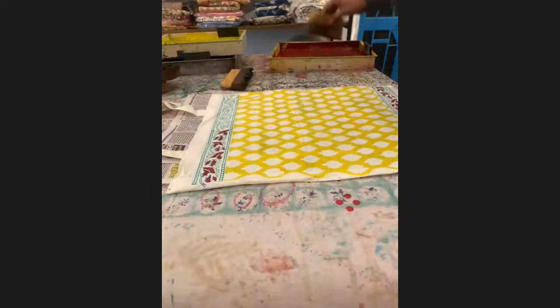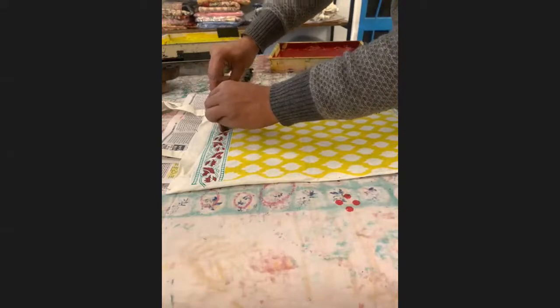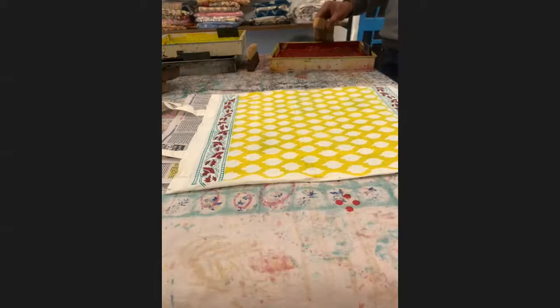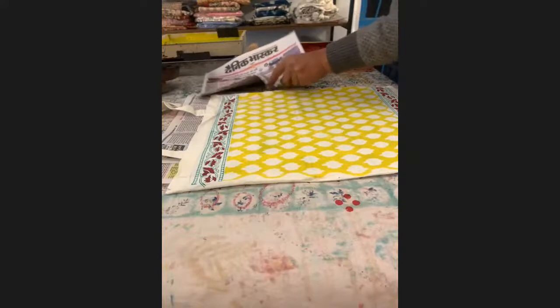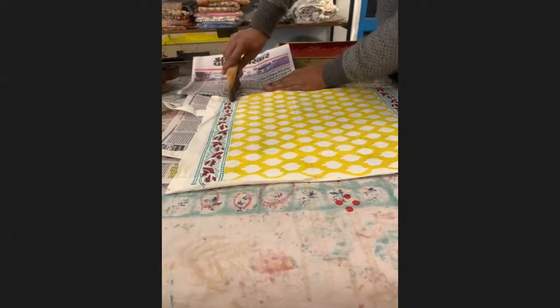If it's a custom order and the customer already knows what they want, we stick to the color palette that they want. But the colors that you're seeing here are very traditional Rajasthani colors, a lot of bright yellows and reds and greens. We like to wear this, as you can see, in our daily lives also. I'm all green and red. So yeah, these are very popular colors here in Jaipur and Rajasthan.